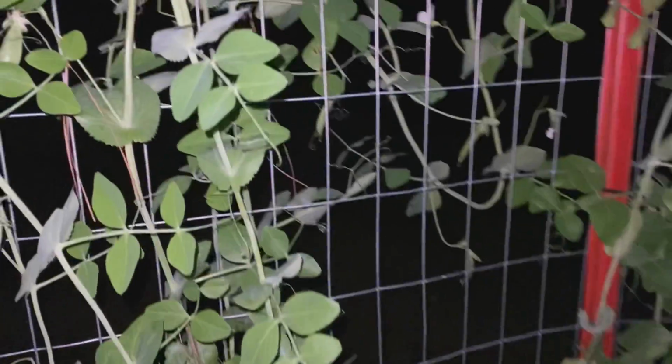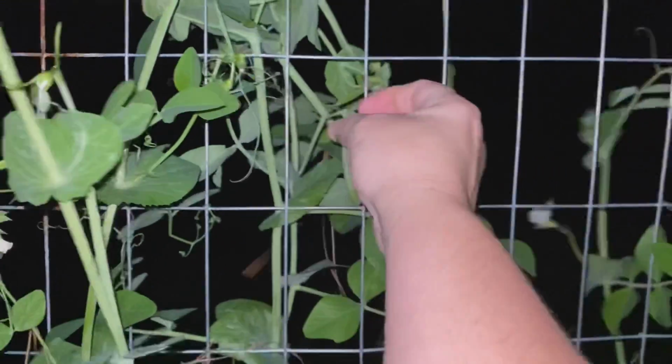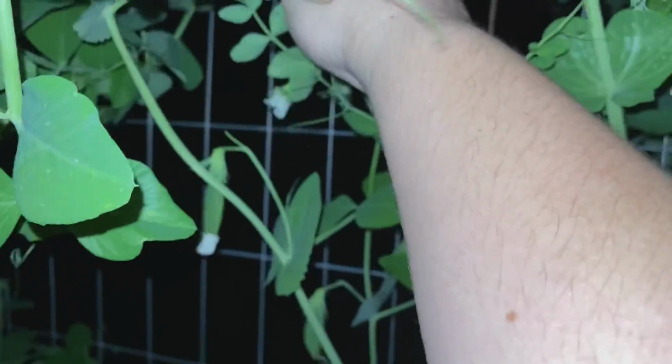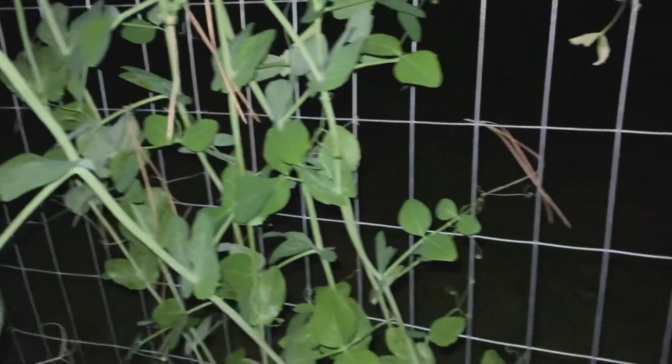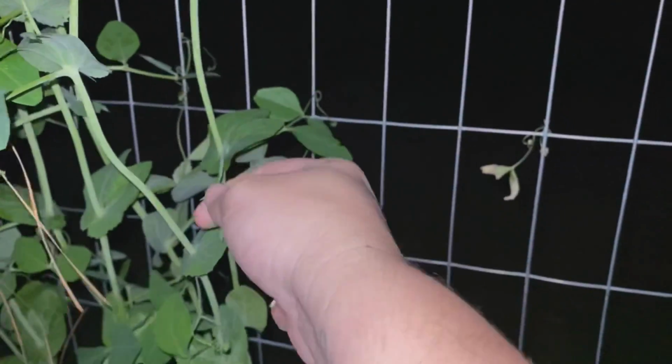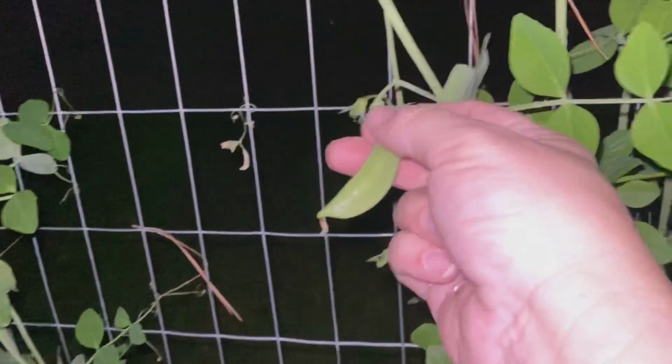I think there are some bush varieties out there as well. I'm trying to pull this one through the fence. I think there's some bush varieties of these sugar peas available. So if you don't have a fencing panel or a trellis to grow out of or grow up, you could definitely grow the bush variety. That way you can have some fresh peas for your salad.